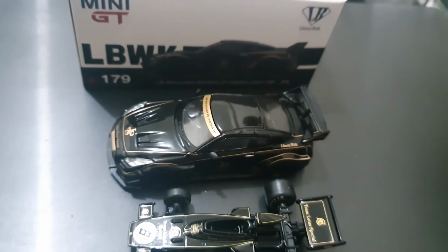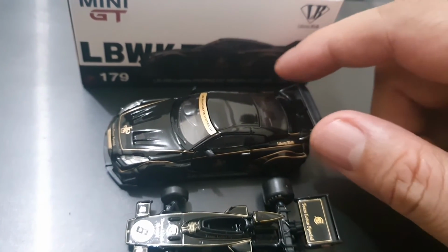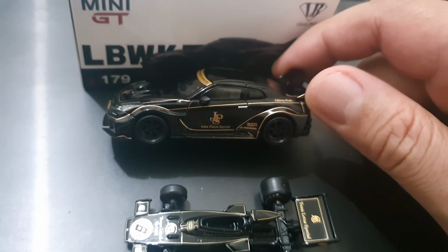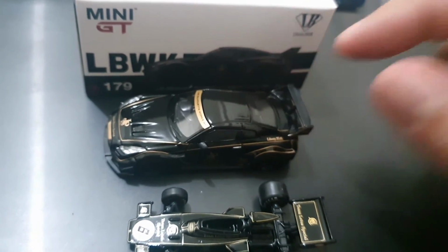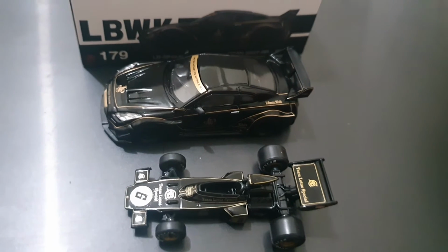So why was Mini GT able to slap this livery onto their car? I confess I don't quite understand what's going on. In fact, if any of you know the story behind this, I'd appreciate if you could share a link in the comments below, because I'd like to understand what's going on.